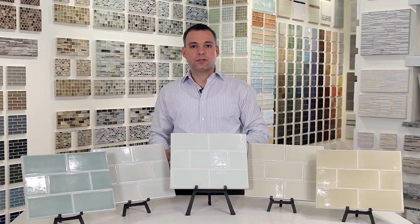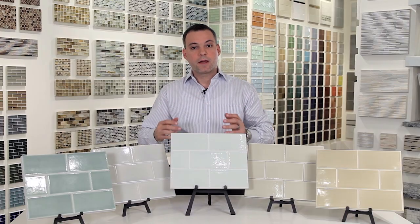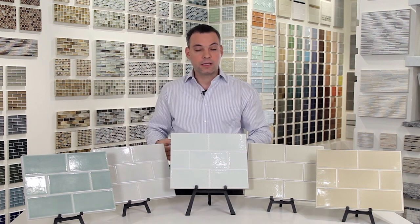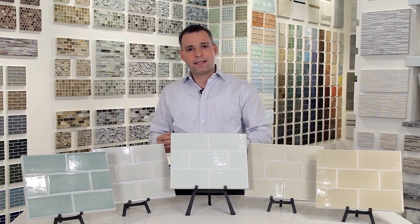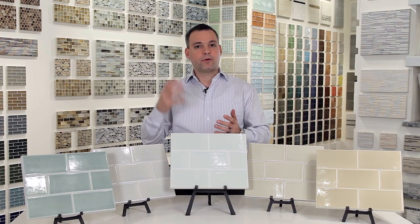Inferior glazes will dull over time, especially in a wet area or shower area where water, which is full of iron particles and other minerals, beats across the surface from a shower head or a faucet and actually will begin to abrade and dull the tile. So if you have an inferior or weak glaze on that tile, it will become dull over time. If you have a strong glaze, it's going to withstand all of that abrasion.